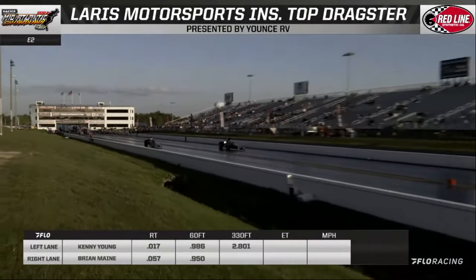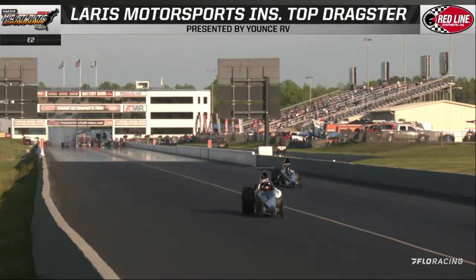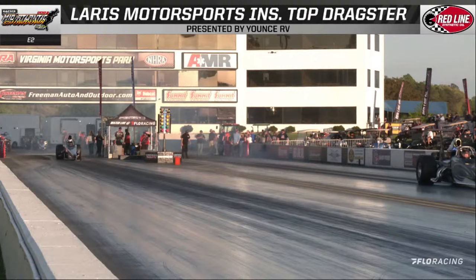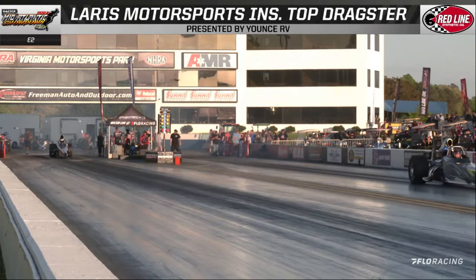O'Brien, things are not looking good for you, unfortunately. 57 green, and Kenny Young goes 17, to be 12 thousandths above the dial. Kenny Young, your winner, Petersburg, Virginia, Race Tech for KMC Racing, in the next round of Larice Motorsports Insurance Top Dragster presented by Yance RV.